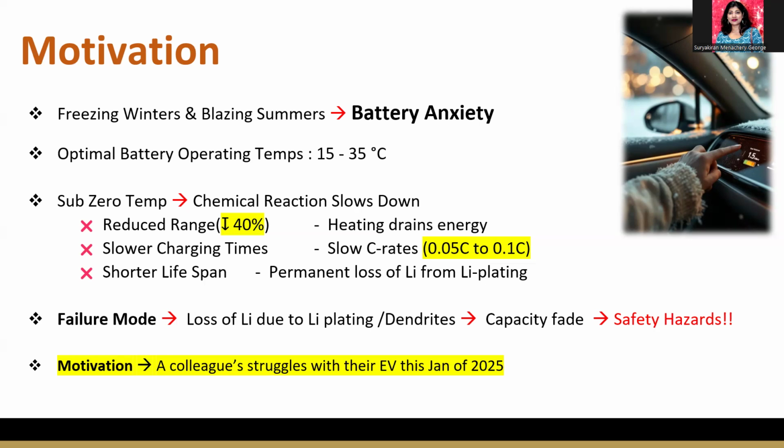At low temperatures, lithium ions deposit on the anode surface instead of intercalating into the anode, leading to a phenomenon called lithium plating and dendrite formation on the anode side, causing permanent capacity loss and can lead to safety hazards. And it is a failure mode as well.